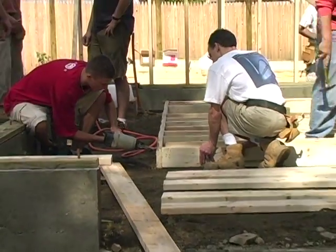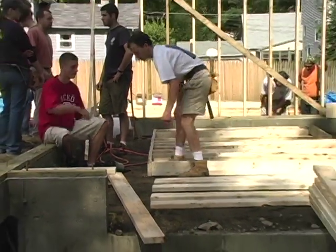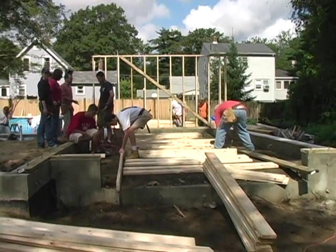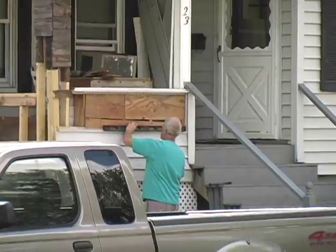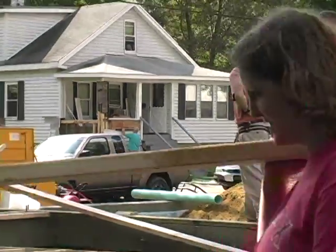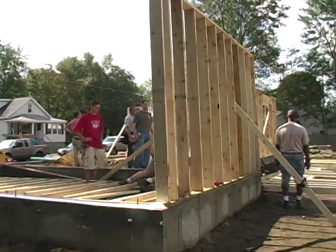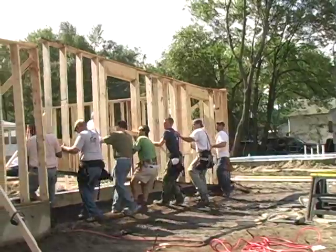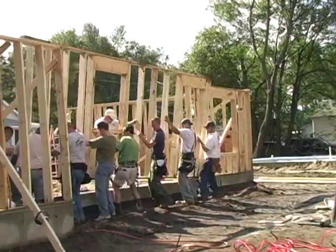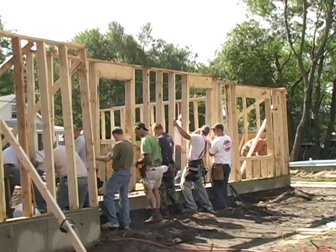We will come back to this garage wall in a moment. Fellow across the street was encouraged by our activity, so he started repairing his porch. Another wall. We'll have this house done by this afternoon. Not really.